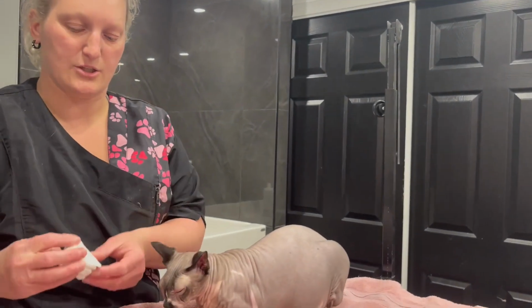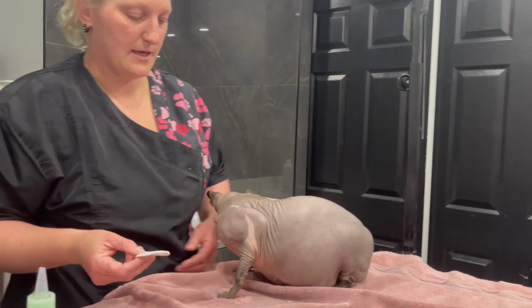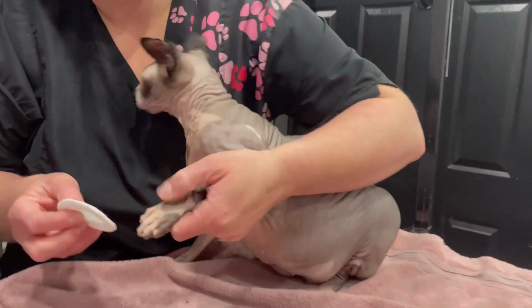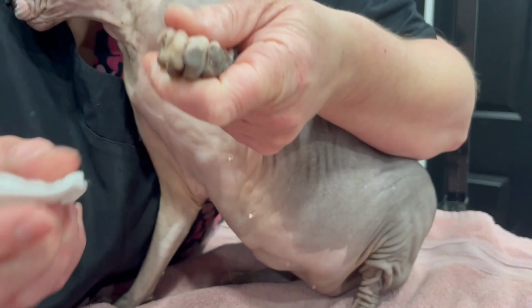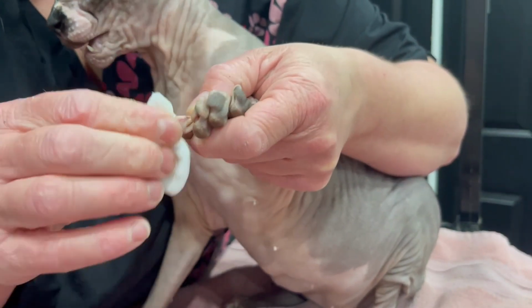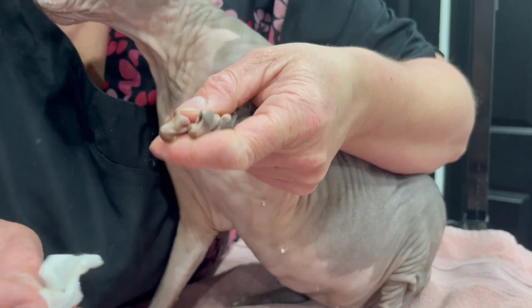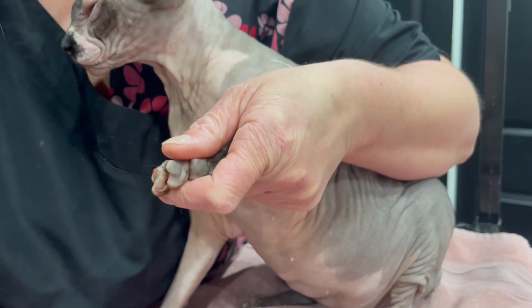I cheat the system when it comes to their toenails. I use my little scrubby pads and I use nail cleaner. I find it takes a lot of that goop off before I even start in the tub. She does not really care for me playing and fussing with her toes, so the less scrubbing I have to do with a Chubb's bar makes a big difference for her.